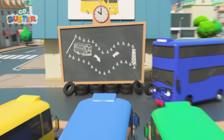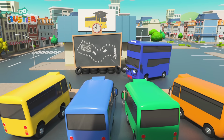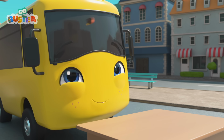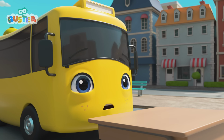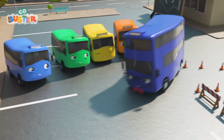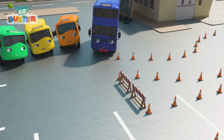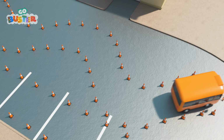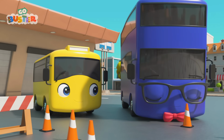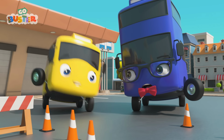Looks like today you're going to have to drive through the cones. Here comes Robin. Pay attention, Buster. Don't get distracted. Oh dear. The teacher doesn't look happy at all. It's time to drive through the cones. Orange Bus is going first. Slow and steady, that's it. The teacher looks pleased. Now it's your turn, Buster. Good luck.